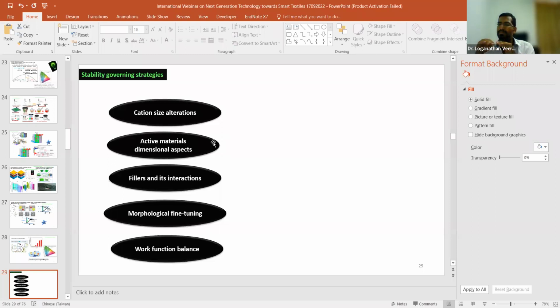So we will get some instability in the device, or the efficiency won't be as good as what we have achieved with the lead-based. And active materials, dimensional aspects. I said that we have different dimensions: 3D, 2D, 1D, 0D structures. So we have to confine our structures. And fillers and their interaction, that is more important.